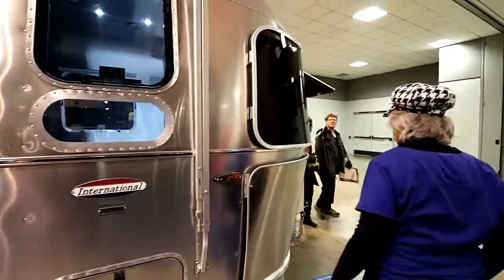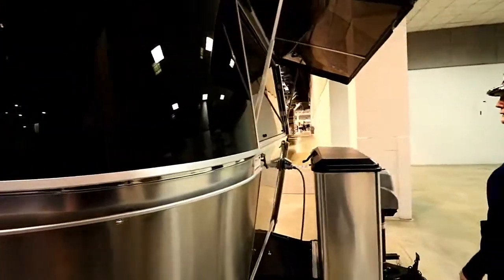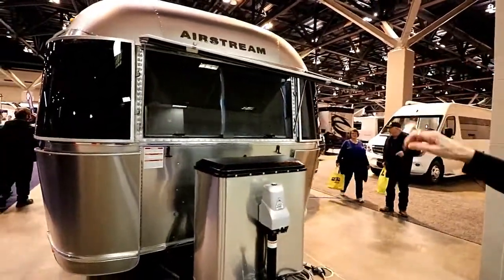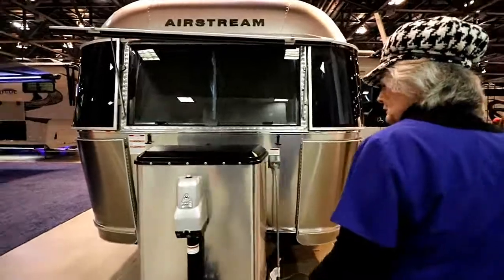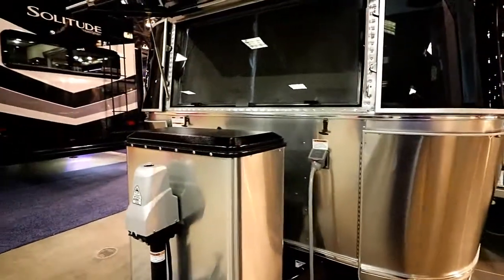Around the back. Yeah. This is nice. It's got the cover over it that you can bring down over the window. Privacy. Nice container here for your gas tanks.